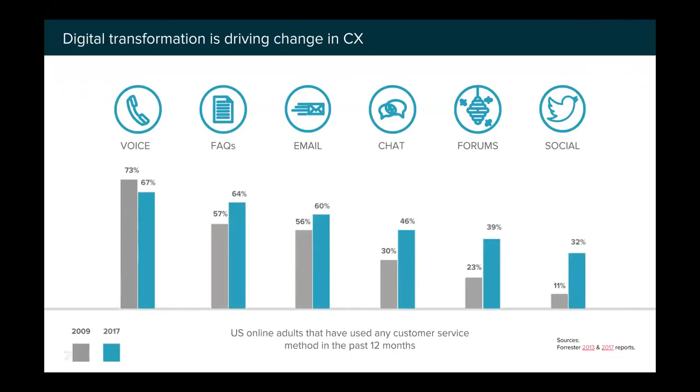The gray bar is the percent of U.S. adults that used that channel to contact customer service back in 2009. And the blue bar shows the percent of U.S. adults that used that channel last year, in 2017.